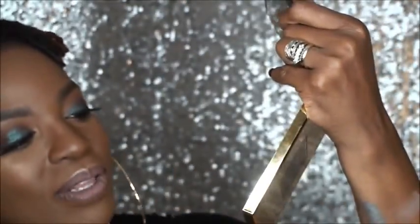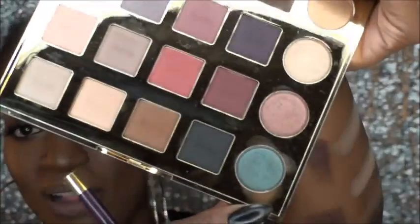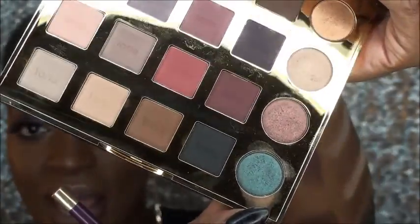And the most fabulous color in this entire palette as far as the foils go is Trendy, which is the color I'm wearing on my lid right now. The most amazing duochrome shift. I absolutely love it. So let's get into the swatches.